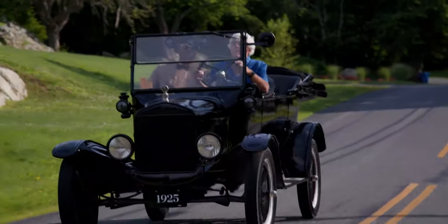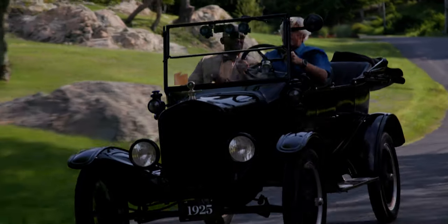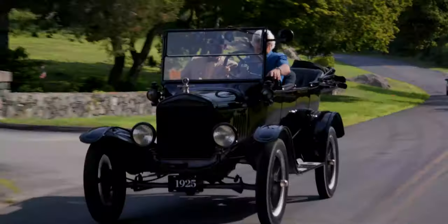But the house we're going to go see, High Tide, is really a remarkable piece of Rhode Island architecture that is unmatched on this island. So let's go take a look at a Norman castle. Let's do it.